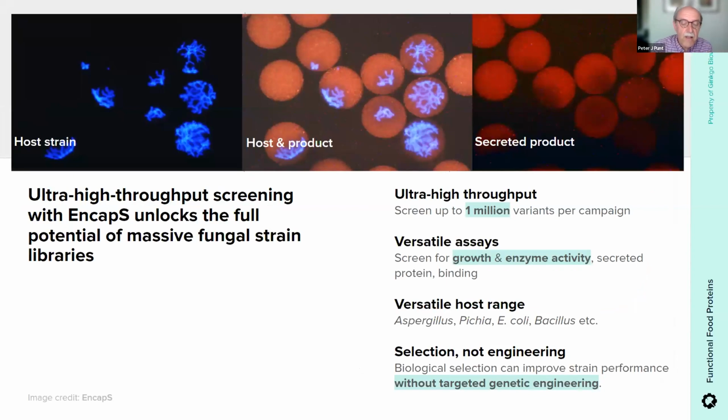I mean, the unique strains we have at Ginkgo and this unique screening technology, because by doing that, we can encapsulate, what you see here in the top, a picture where the fungal strain is encapsulated in those nanobeads. And in this case, we use an enzyme assay, but it can be different things. And what we can do is screen up to a million variants per campaign. And the screens that the team in Basel, in Europe, can do is they can screen for growth, so you can screen only for those things that are really growing well as being a transformant, or on enzyme activity, or a combination, and other clever screens can be developed.